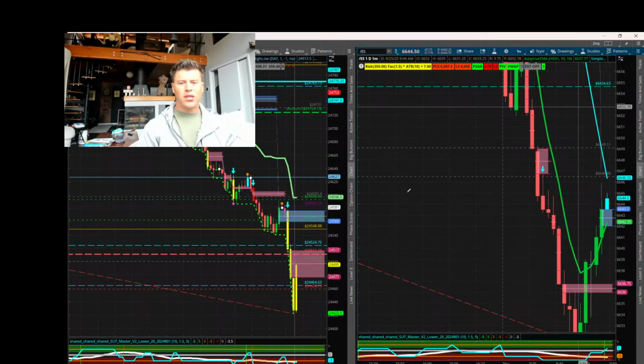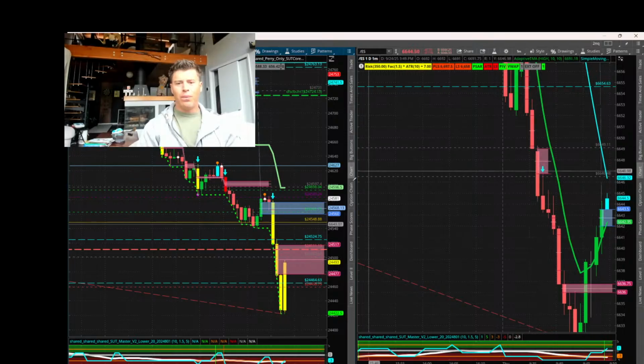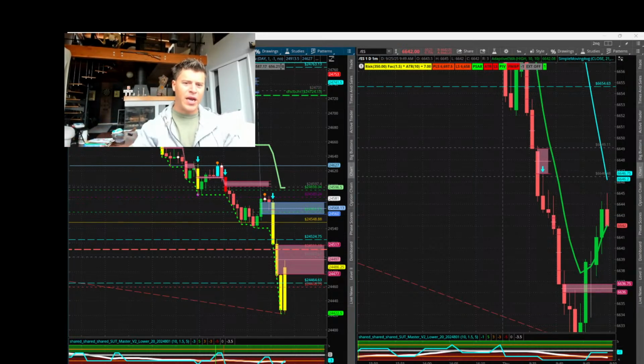Just so much volatility. If we trade off the 38s and I miss it, so be it. I would have preferred to trade the 38 had we not sold off so darn hard. But we sold off so hard that I think it leaves room for a little bit of a squeeze here.